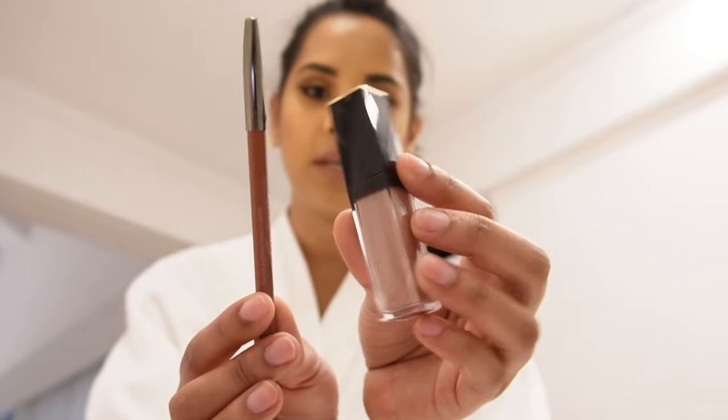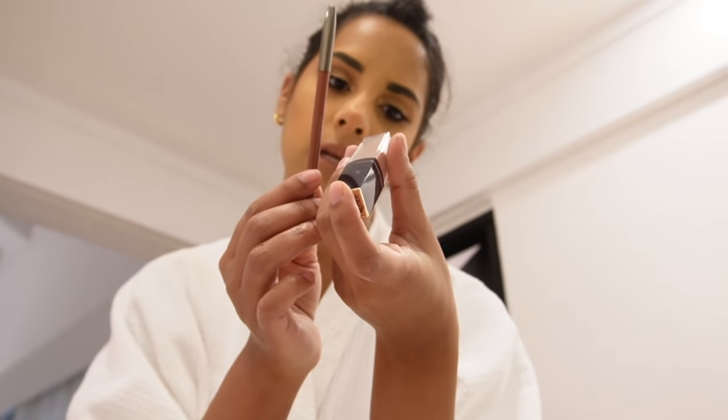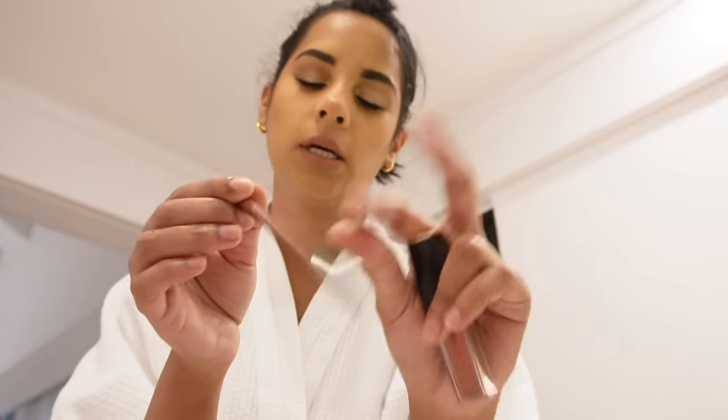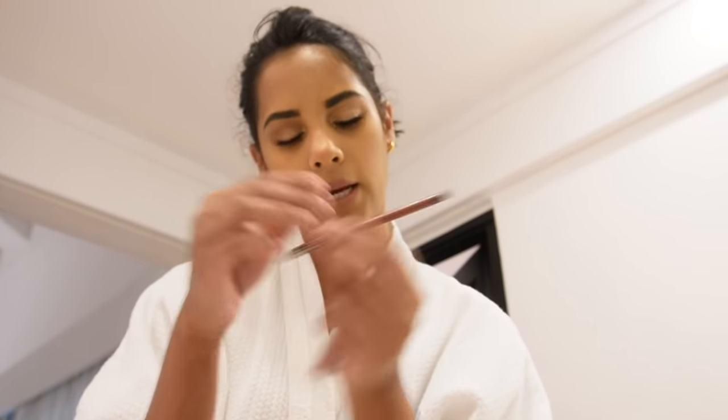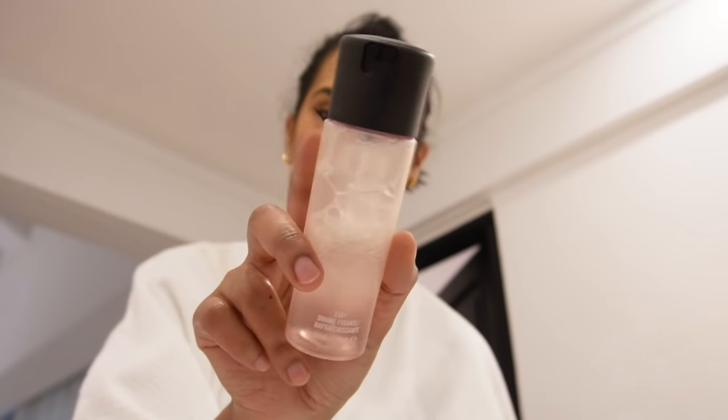The lighting here is not the greatest, but I just finished doing my makeup. I swear it'll look better outside. Lastly, for my lips, I'm using the Estee Lauder Liquid Lipstick in Espresso Matte and Laura Mercier Lip Liner in Hazelnut Tea. And then setting my face with the MAC setting spray.